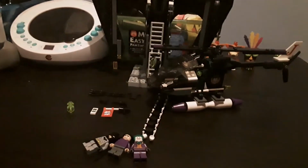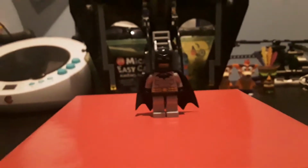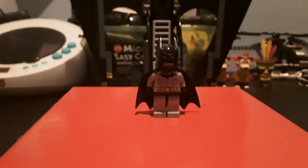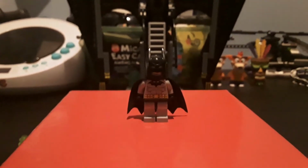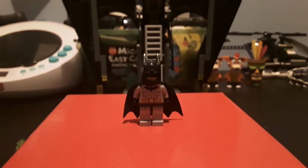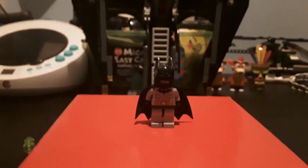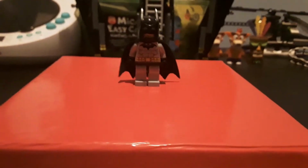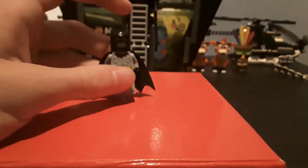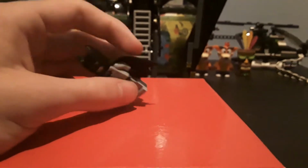there's them aside. Now let's take a look at the minifigures. Here is Batman, the one from the good Batman video game. Which, that game is really what got me into Batman in the first place. And that game is very nostalgic, and it helps with the nostalgia of these sets, too. Yeah, it's very light grey, unlike the instructions and box where it looks a bit dark grey.